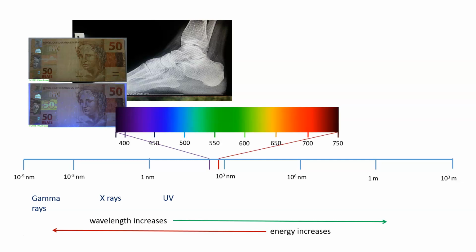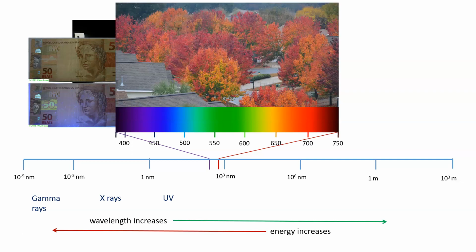Above the ultraviolet, we have the visible spectrum. The visible spectrum starts at about 380 nanometers, and it goes up to about 750 nanometers. You can see the colors of the spectrum: ROYGBIV, red, orange, yellow, green, blue, indigo, and violet. Here's a picture of fall foliage, and you can see all the different colors that are in here: the greens and the oranges and the reds and the yellows and the grays and the browns and everything else. This is what we see when we're perceiving things, and it goes back to that spectrum.